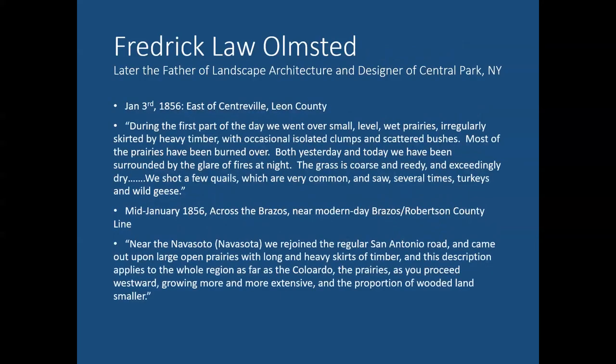A couple of good descriptions came from Frederick Law Olmsted in 1856. Y'all may recognize him. He's considered the father of landscape architecture, and was actually the designer of Central Park in New York later on in life. But in 1856, he made a trip all the way from Nacogdoches down to Piedras Negras on the Rio Grande border. And as he did, he gave some excellent firsthand accounts of the people he saw, the landscape and what was on it, and observations of the stock in the fields and so on.